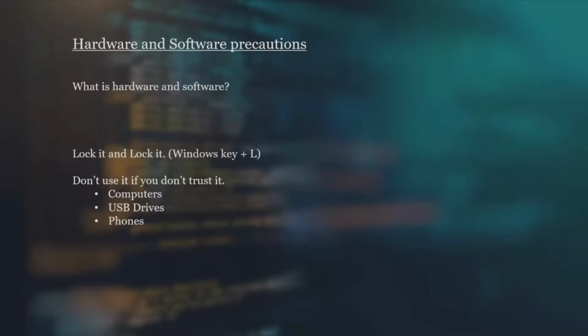Don't trust everybody's phone. You don't know what that person's been doing in their personal time or their non-personal time with that phone. They could be infected with something and not even know it. So just be careful what devices you use to do what on.